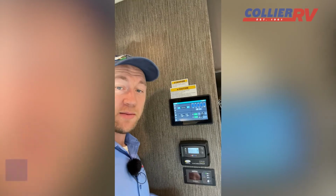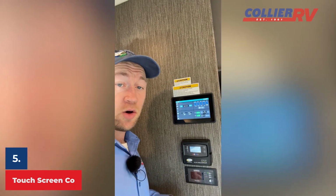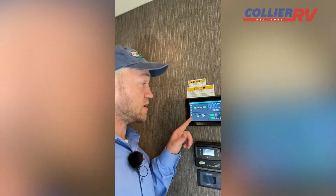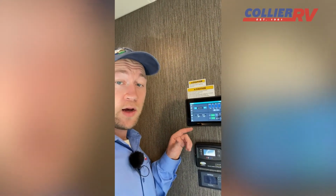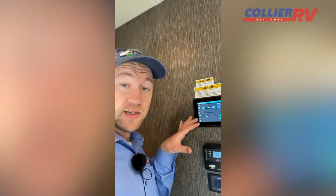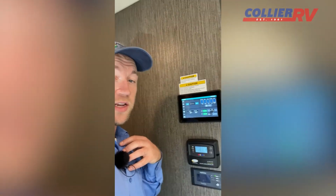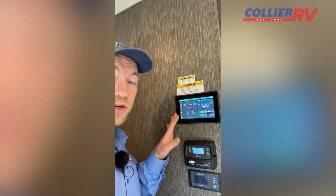Okay, one great thing about the Thor Challenger is that it uses a multiplex wiring system. So you have a main control panel, which is a 7-inch touchscreen. You have feeder systems, so you have wall controls that can also feed into this system and do various functions. But you can actually do almost everything on this motorhome through this one touchscreen.